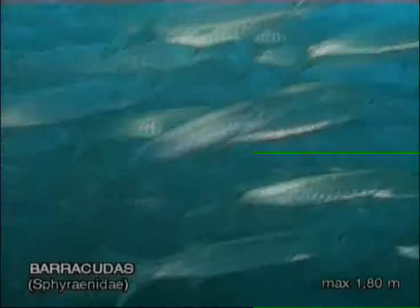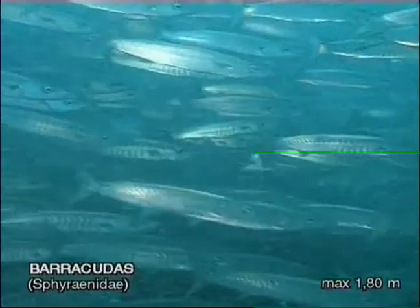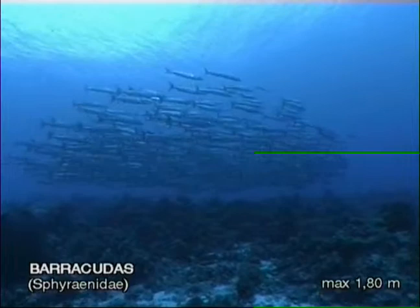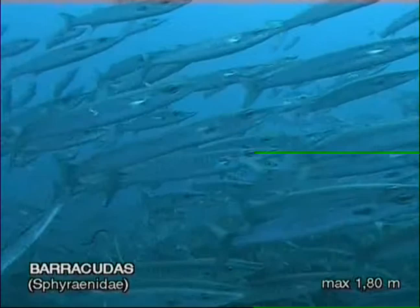When barracudas are young, they can be found in schools of hundreds of individuals. As they get older, the schools get smaller. Schools of young barracuda are harmless. Even in the strongest currents, these sleek torpedo-shaped hunters hang out above the reef without obvious effort.